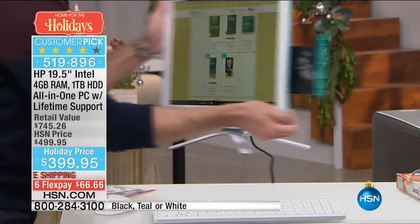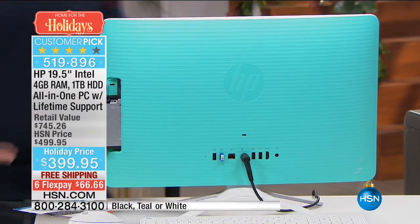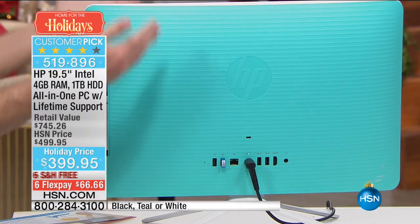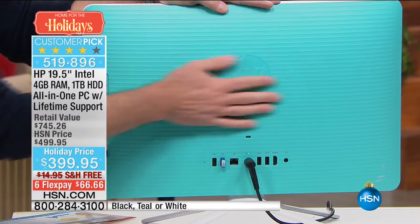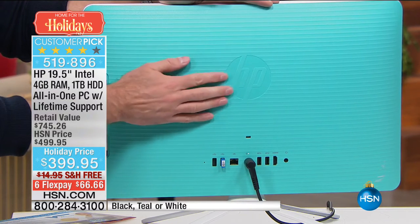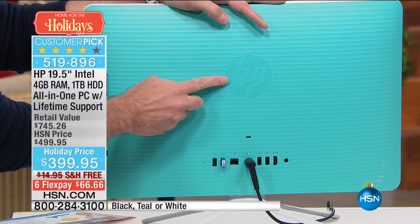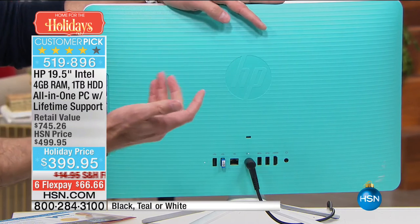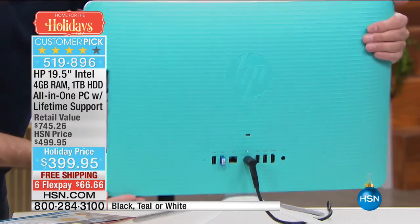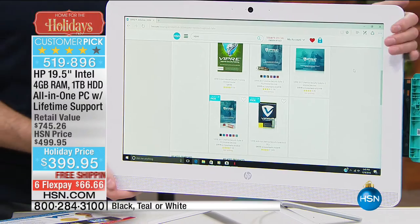This is one of the three biggest brands in the world. So it feels good, I think, particularly in electronics, to buy what they call in the business Tier 1 electronics, the best known brands. HP, and I love this color. This is my favorite. I just think it makes such a statement in a home and doesn't have to be tucked away in the office. HP is the number one selling computer brand in America. So it feels good, doesn't it, to buy the best of the best. They're also the top selling brand across a category at HSN. That's one of the reasons we're able to do such extraordinary things with them.